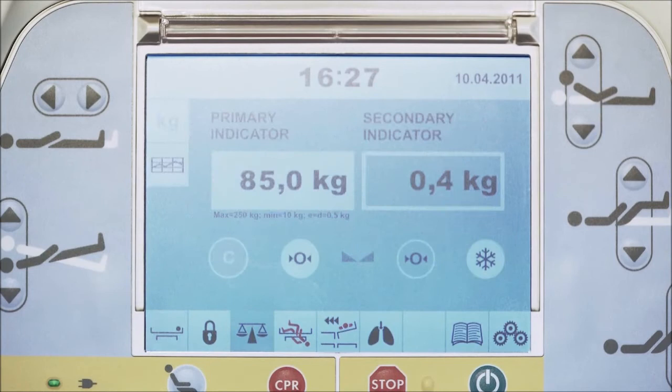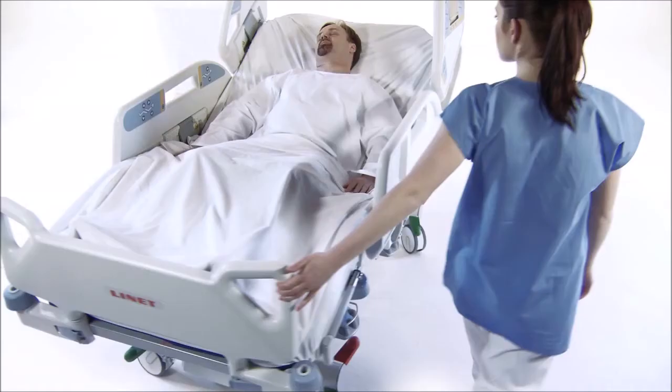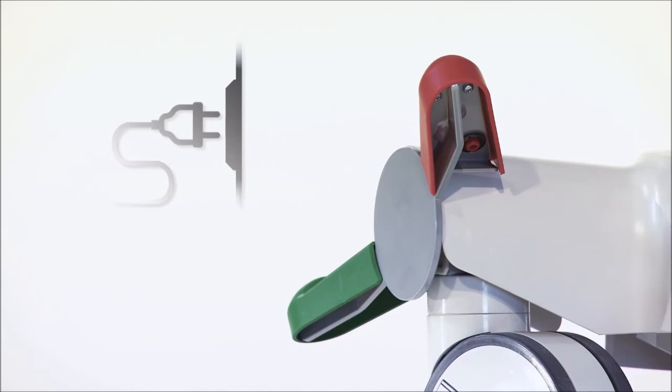Also the integrated scale, which then displays the patient's current weight and trends over time. When transporting a patient in bed, a fifth wheel automatically engages to improve the bed's handling, thanks to the iDrive feature. Once the bed is plugged back in, the iBrake automatically locks the casters, which gives us confidence that the bed is always secure.